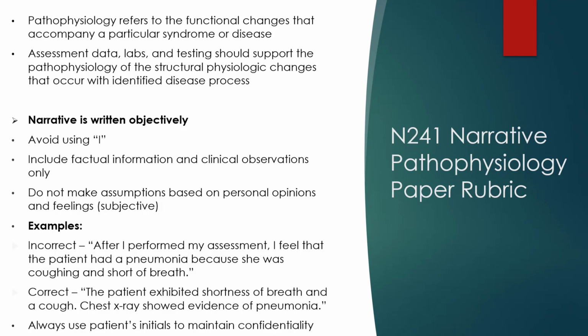Again, you're writing your paper narratively. You're describing in detail the pathophysiology. Your assessment is going to include not just your physical assessment, but also labs and medical testing that was done to support your pathophysiology as identified. It's not written in first person. You're not using I. You want to include factual information. You do not want to be making assumptions. You're going to state facts. It's going to be very objective, and there are great examples here on the screen.